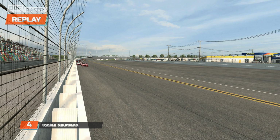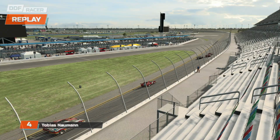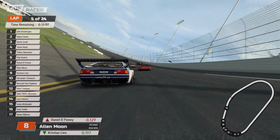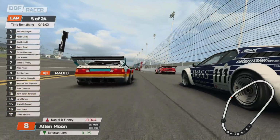Let's have a quick look at the replay of that start again. Those first few laps, the banking here at Daytona is mighty impressive. You can carry so much speed whether you're on the high line or the low line. You don't have to lift out too much in this BMW M1 Procar, but you will start to lose grip if you start bumping and fighting. Anyway, running back on board with Alan Moon, 8th position, looking to make a move. Careful.